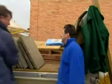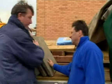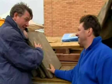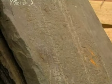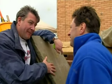Well, that's rather nice. This is my favourite. This is second-hand Yorkstone. Yorkstone, my favourite too. Yeah. New or second-hand. Where'd this come from, then? Well, this has got a particular history. Some of this stone here actually came from the Admiralty Arches in Pall Mall. You don't mean that you're actually by appointment?